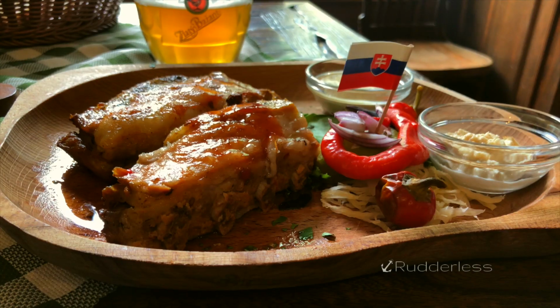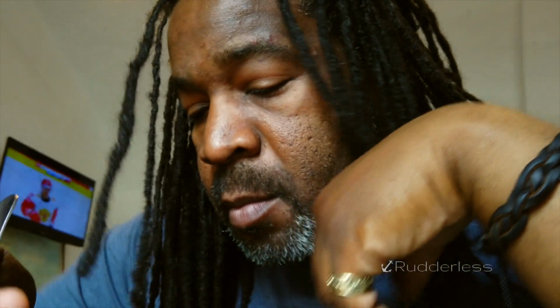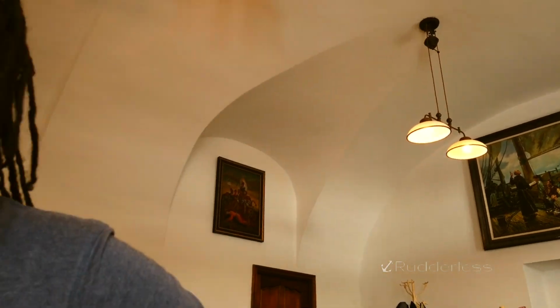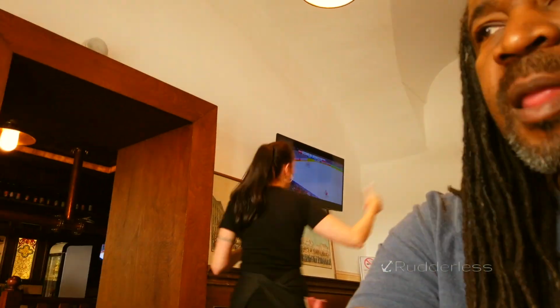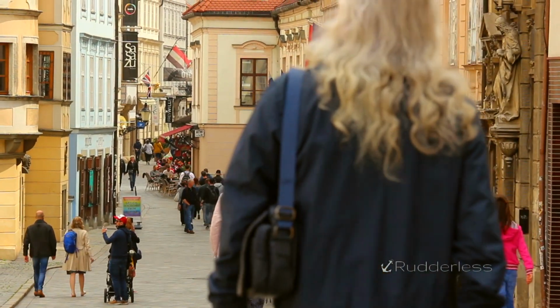I opted for the roasted pork ribs with garnish, a slice of fresh bread, horseradish and mustard, which went nicely with a local Zlatý Bazant beer. Zlatý Bazant, which is golden pheasant, is the most exported Slovak beer and was founded in 1969.